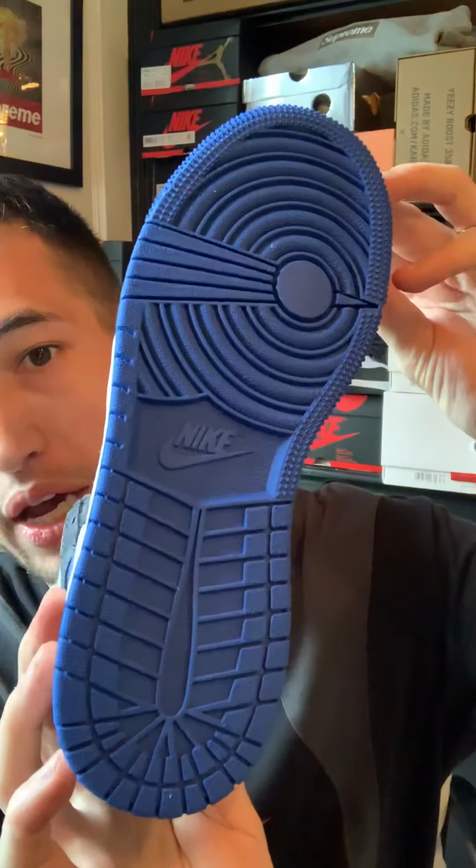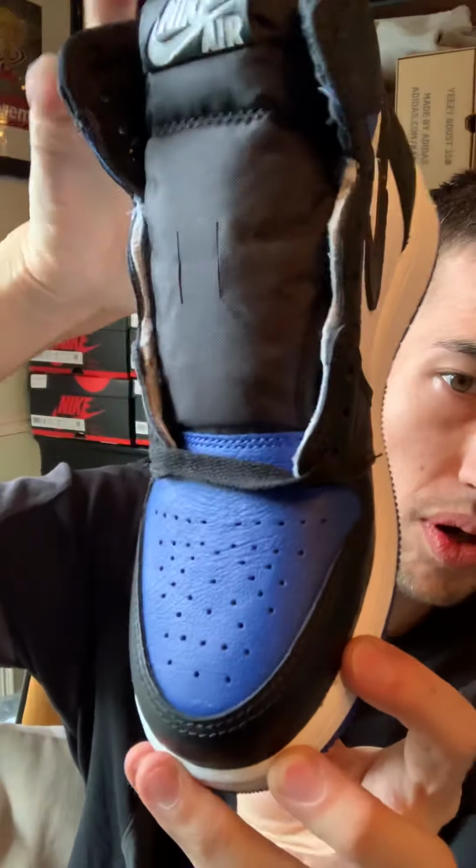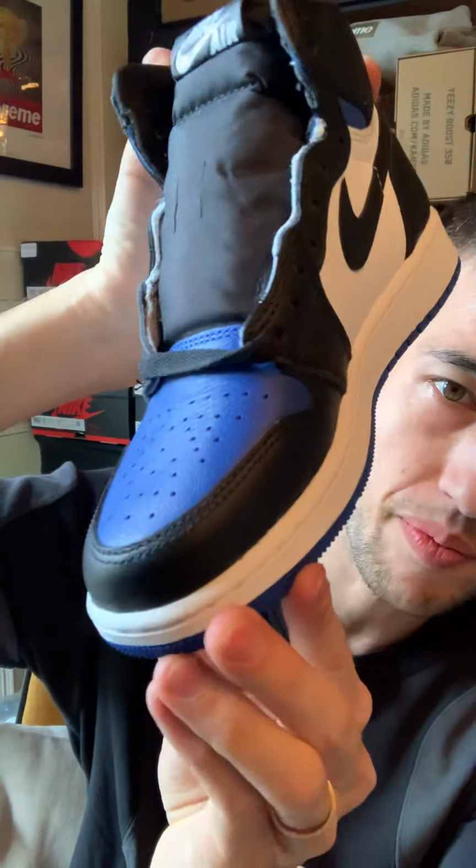But here's the bottom of the shoe. Give you a nice look at it. Kind of a look at the toe box shape of it. It's a pretty nice leather tongue tab, actually. It's a nice leather.